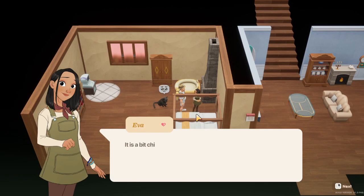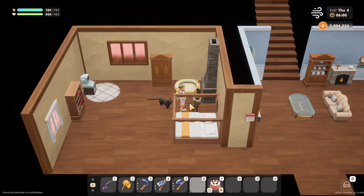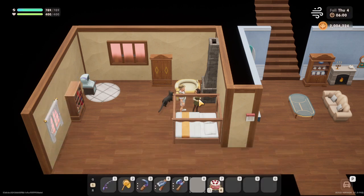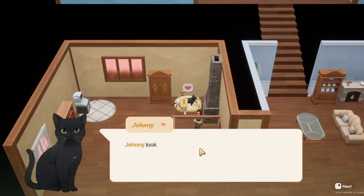Does she have anything special to say about that? It's a bit chilly right now, but I much prefer it to having $2 million. That's not it. That's not what she said at all. Well, it's so pretty, isn't it? Back home, the trees never look like this. All right, Johnny, what's up? He looks happy.